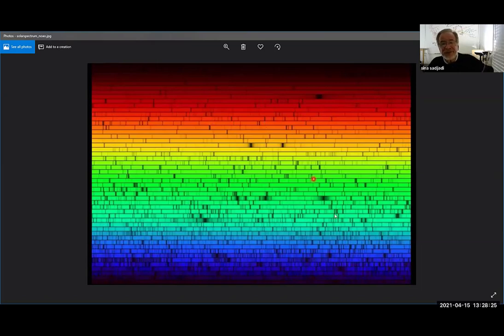So we know what's in the sun. We know what the sun is made of by looking at the spectrum of the sun. The absorption lines tell us the state of the electrons. In other words, is the electron on the second or the third level? Is the electron in an atom that is ionized or not ionized? Everything that you want to know about the sun is in front of your eyes. It's an incredible thing. All right.